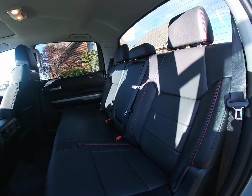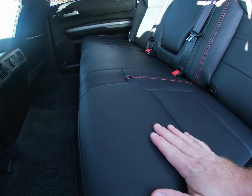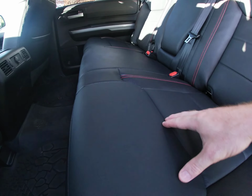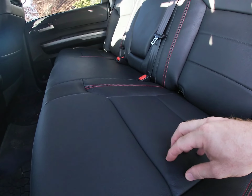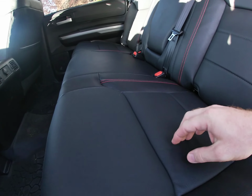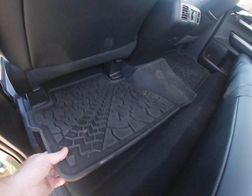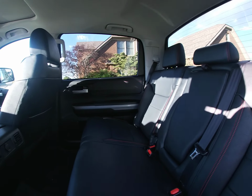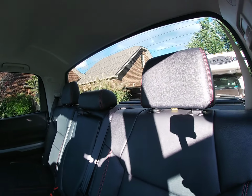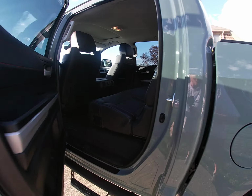So in the back here, again, solid leather. I like this over the perforated leather, to be honest with you, because when it has all the little holes, especially with our son in the back, he'll get in here, he'll be eating food, and it gets stuck in there, and it's really hard to get out. Again, the nice floor mat in the back, which we didn't have in our other one, but for the most part, it's pretty standard, I would say.